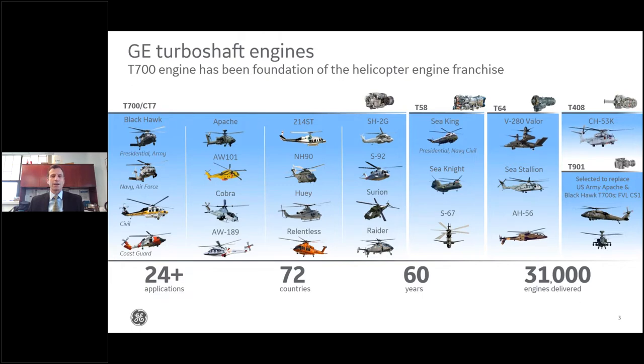If you go back, our history in the T58 and T64 developed in the late 50s and 60s to power early versions of turbine powered helicopters. And then more recently, the T408 is in production today for the CH-53K. And we've got the T901 engine, which we're in the beginning of our development program with the government to get that into production by early 2025, to go re-engine all the Blackhawks and Apaches out there.